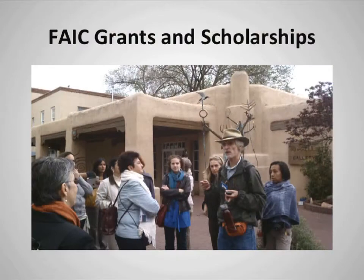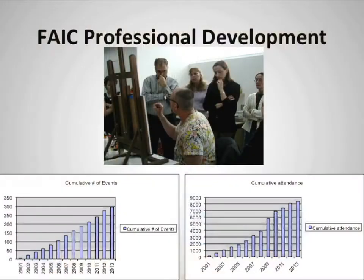Each year, FAIC awards about 90 grants and scholarships, averaging around $400,000 a year, and those are for international exchange, workshop attendance, publications, fellowships, lectures, and other projects. Since 1997, we've offered scholarships to conservation professionals from Latin America, funded by the Getty Foundation, which has enabled over 230 conservators from that region to attend the AIC annual meeting. This one's in trip to Santa Fe as part of our Albuquerque meeting.